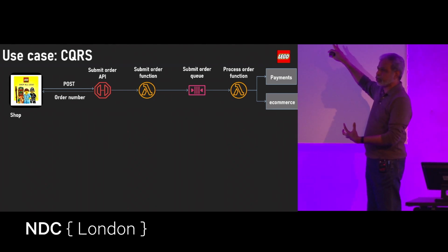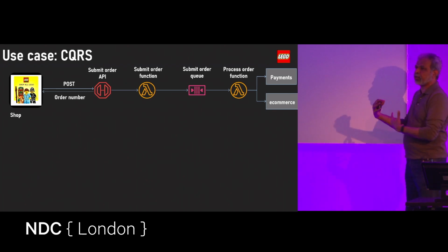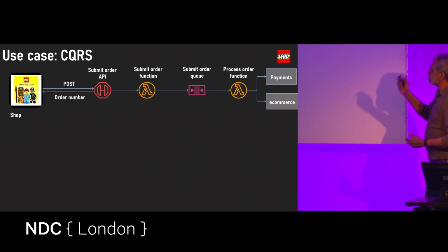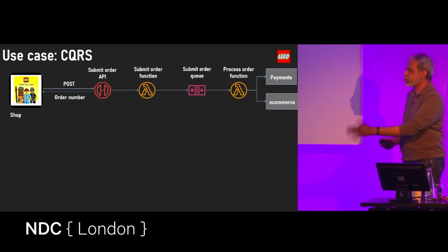So we need to push into some queue to have that buffer. Then behind the scenes, you do the working out. So this is like the command. Okay, here is an order. I'm submitting an order. Do something.